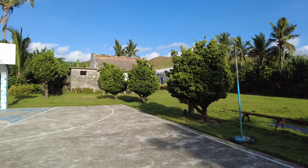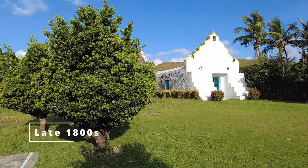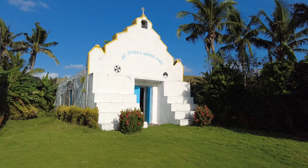As we walked toward the end of Savitug village, we came across a small and quaint chapel called the St. Thomas Aquinas Chapel. Our guide informed us that it was built around the late 1800s. To its left is the old Beaterio. It's painted white and blue, and so it looks like a house from Santorini, Greece. Nevertheless, its interior seems to reflect a strong Ivatan style.